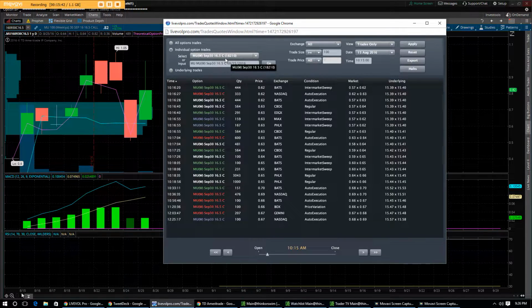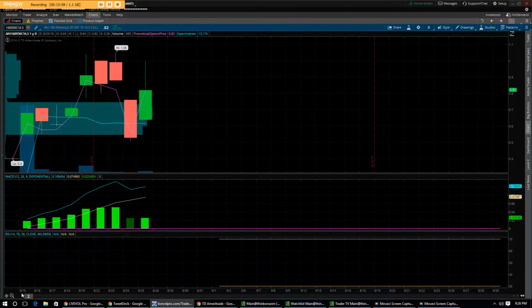This is September 30th weekly 16.5 strike calls on August 15, and they bought 18,000 of these contracts, paying about 62, 63, 64, 65, all the way up to 70 cents offer side. All right, they paid about 70 cents. That's approximately $1.1 million bullish bet.